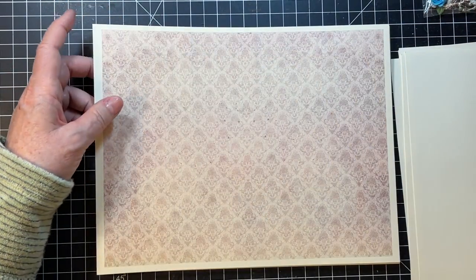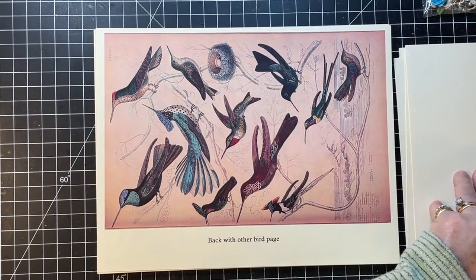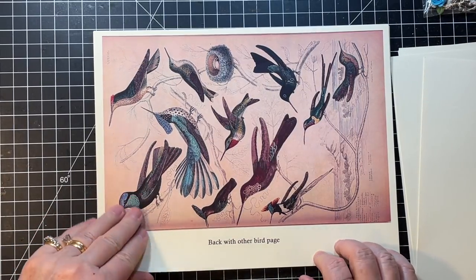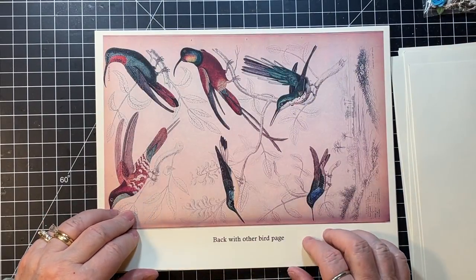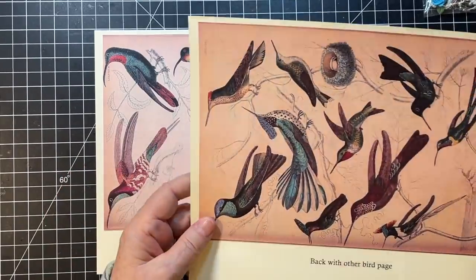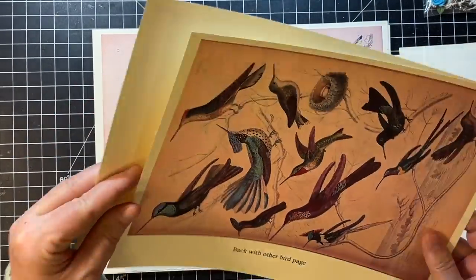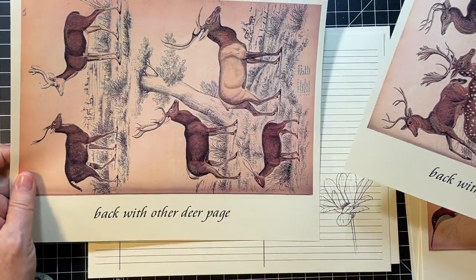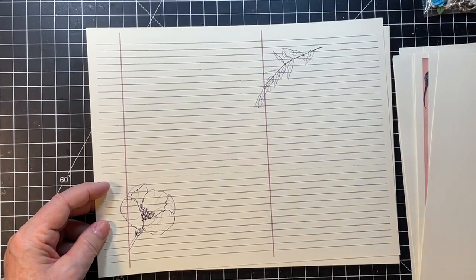And some kind of backgroundy sorts of pages. Back with other bird page, it says. Maybe we'll figure that out in a minute. Oh, back with other bird page, there it is. So these two, can you back them like so? And two dearer pages that you back to back them. Oh my gosh, I love her drawings. So pretty.